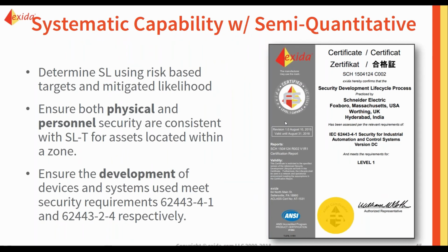One way to really combine this to make sure that we're addressing the systematic capability as well as meeting our overall risk reduction needs is to do some combination of this systematic capability analysis with the semi-quantitative approach that we looked at from our SL worksheet. And so in this case, what we might do is determine the security level using the risk-based targets, as we went through and did in this series. We would make sure that both the physical and personnel security are consistent with our security level target. So this would mean for something like a security level 3 zone that we make sure that it is physically isolated, so maybe in a locked control room or in a locked cabinet, so providing that extra physical protection kind of commensurate to the level of risk for that zone.